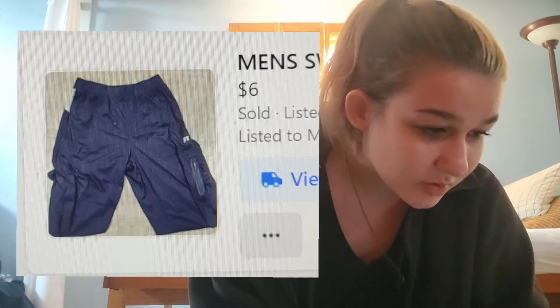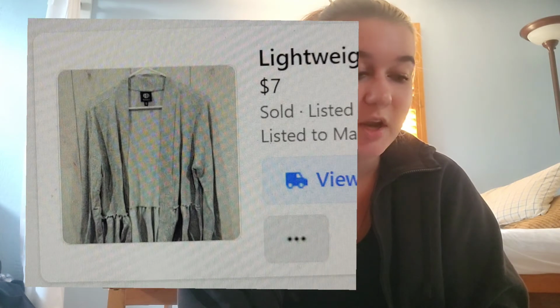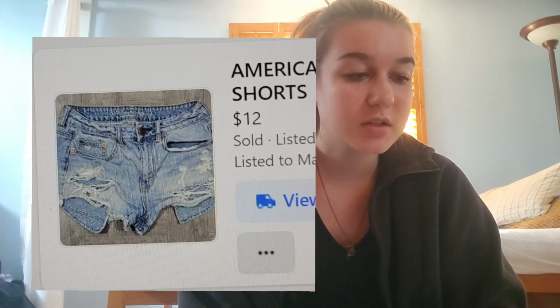These sweatpants sold for $6. I'm surprised those sold. I'd say stay away from no brand sweatpants, no brand really anything, but if you have it in your closet or your friend's closet, post it. You never know. This cardigan sold for $7. These American Eagle shorts sold for $12.